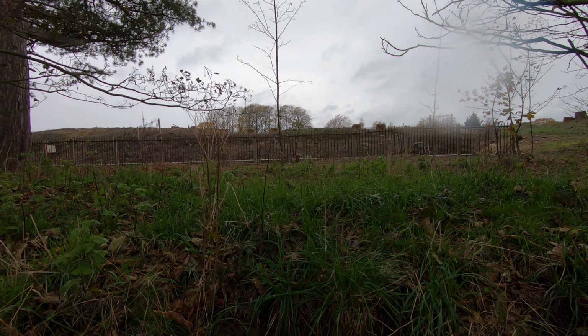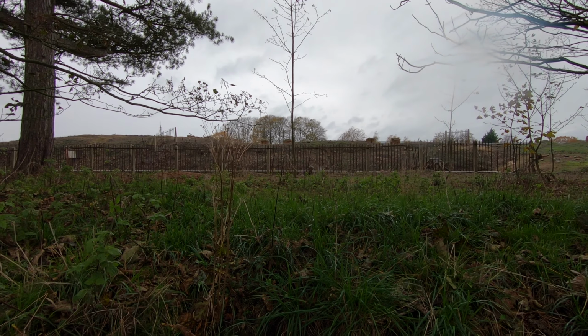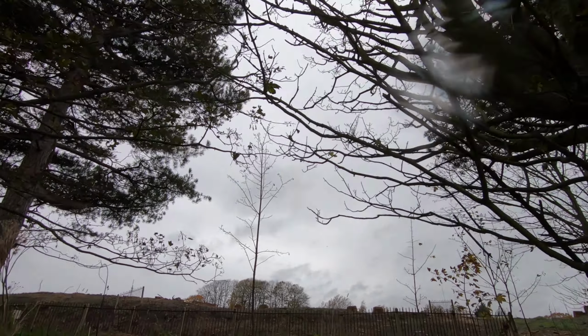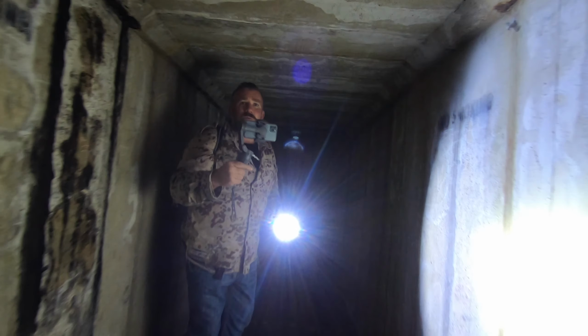So these are looking like air raid, World War II air raid. These ain't going to be small either, I don't think, Kev. I don't know if these are going to be small or what. Well, that was worth a look around, wasn't it?